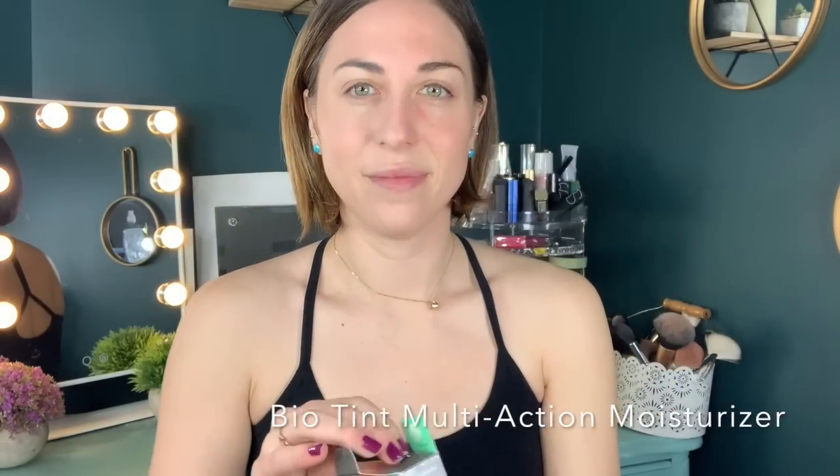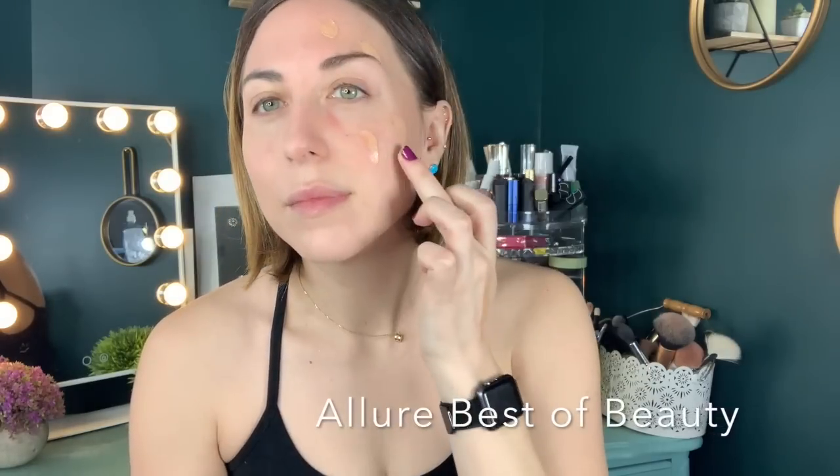Moving on to the new BioTint Multi-Action Face Moisturizer. I purchased this in the color Light. It does have an SPF of 30 and it's supposed to have a satin finish. When I apply it to my hand, we can see it does have a luminous consistency to it. Also, I want to mention that this is an Allure Best of Beauty product as well. So I'm going to apply the product, as mentioned, to the left side of my face to compare.